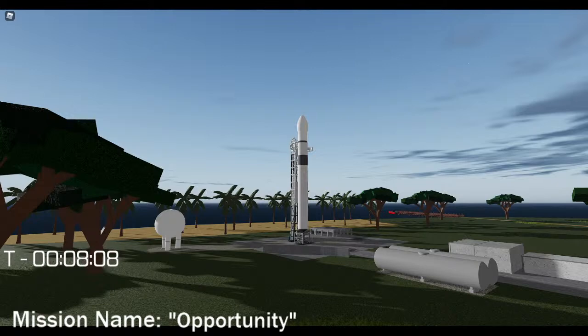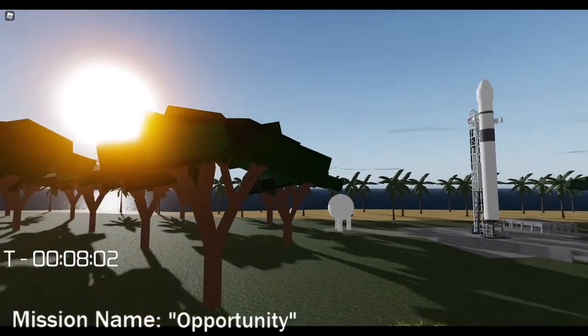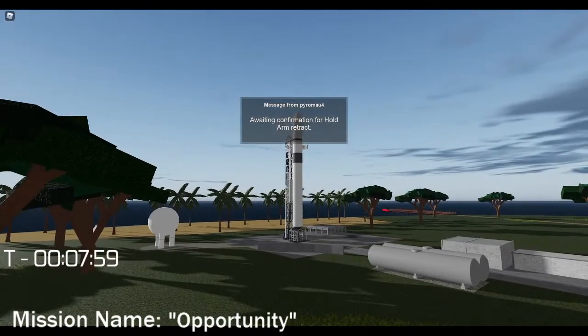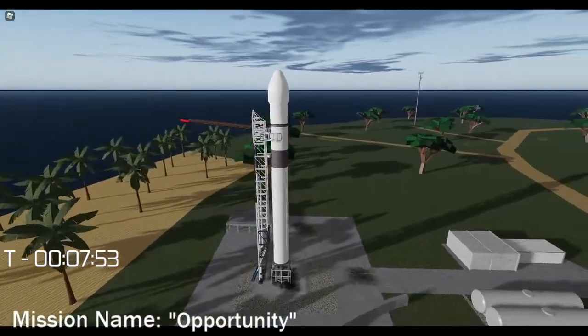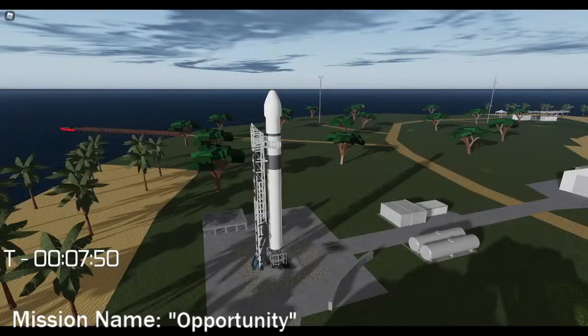Currently, at this time, we're at T-minus 8 minutes and 8 seconds. We're currently standing by for the strong back retraction, which should be coming up soon. So we're awaiting confirmation from mission control for strong back retraction. And so once that strong back retracts, you can see the structure right behind the rocket. We'll just tilt back 2 or 3 degrees away from the rocket. So that is just to make sure that at launch we won't collide with it.